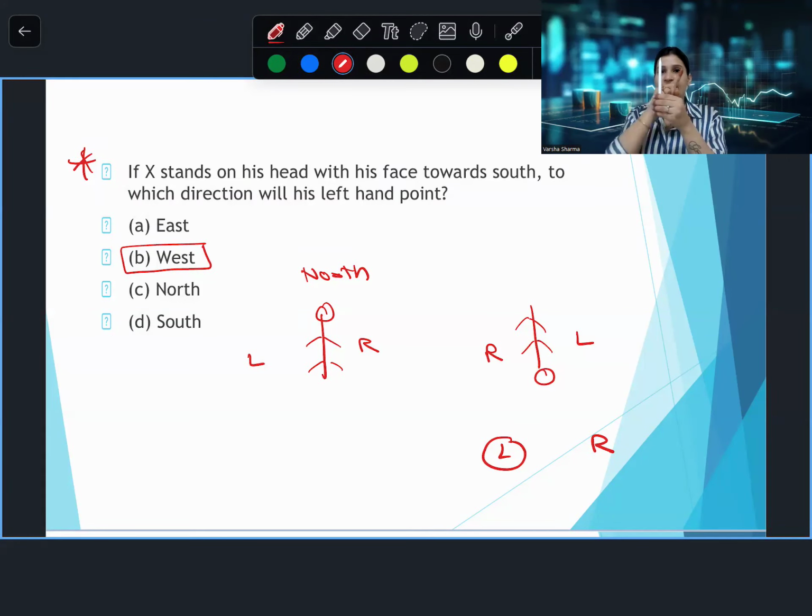Here. Left, right. Turns. Left and right swaps. Now the person turns here. So again the left and right turns.